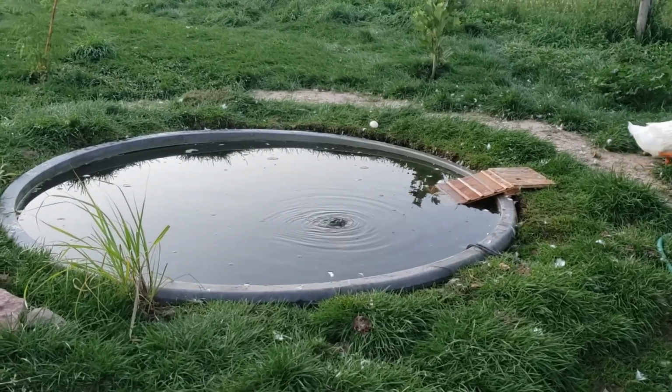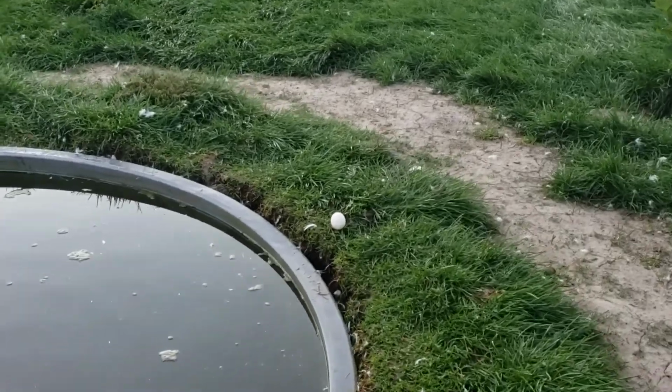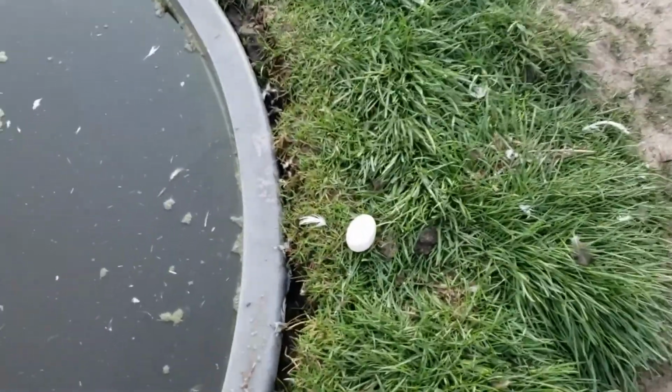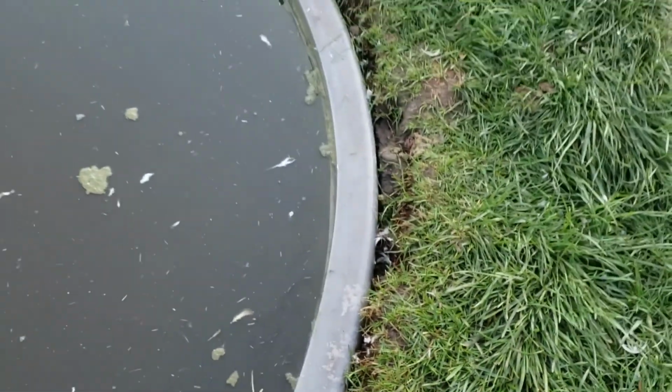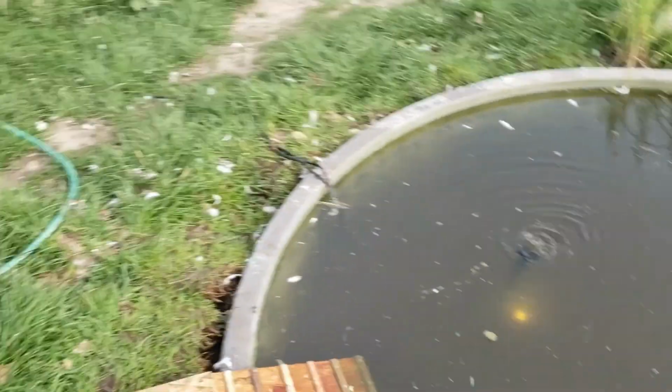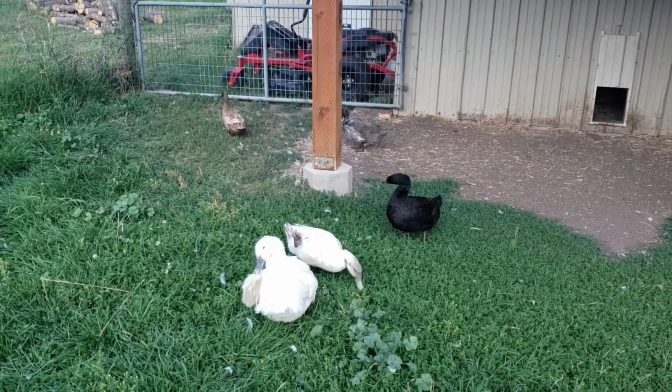All right, I guess it's a good thing I came out here to check on her. We've got a duck egg that somebody decided to lay here instead of in their duck house, so we'll just take that one. Still warm. So they are wanting mealworms, so I think I'll send my son down here to give them some mealworms.